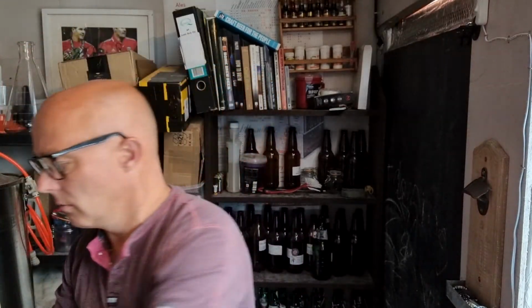Right. Just poured with a fair bit of a head. Clear as a bell. I'm not getting much of an aroma from it. Little aroma, but there's quite a head. Let's go in for the taste, shall we? Have another taste. Right.